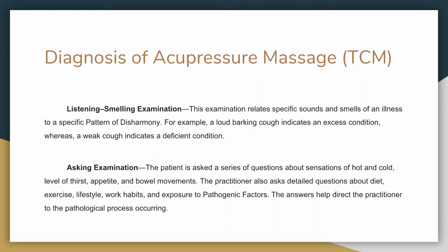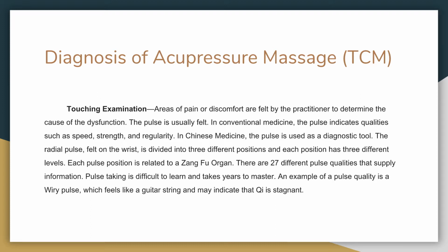The asking examination. The patient is asked a series of questions about sensations of hot and cold, level of thirst, appetite, and bowel movements. The practitioner also asks detailed questions about diet, exercise, lifestyle, work habits, and exposure to pathogenic factors. The answers help direct the practitioner to the pathological process occurring.